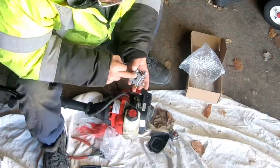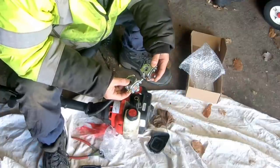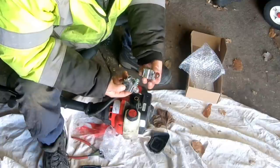I'm a little concerned because there's a hole here and there's no hole in the gasket. Look at the old one. The old one also had it. Actually, the old one has two holes. Or actually, wait a minute.